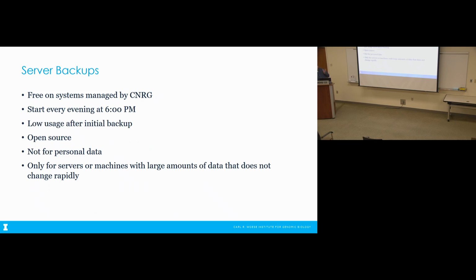Server backups, we do those too. That's done for free on systems that are managed by us. These backups start every evening at 6 p.m. So if you have a file on any of our servers at 6 p.m., by the time you get here the next morning, we should have a copy of that data on tape. It doesn't cause a lot of load on the servers after the initial backup.